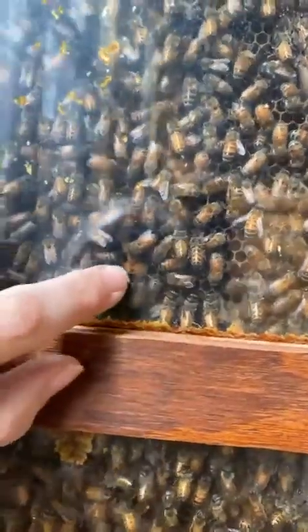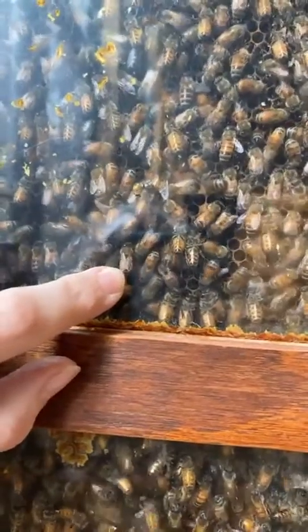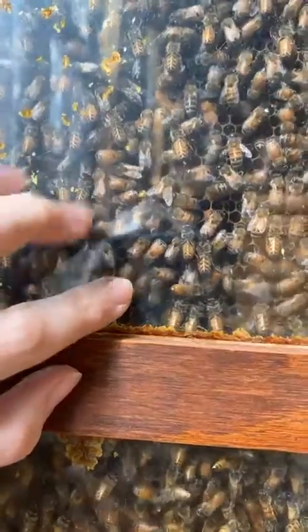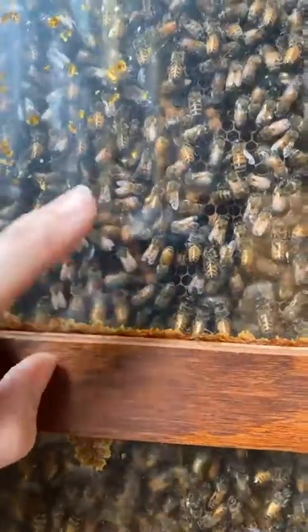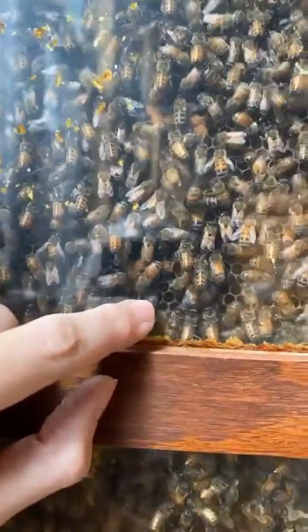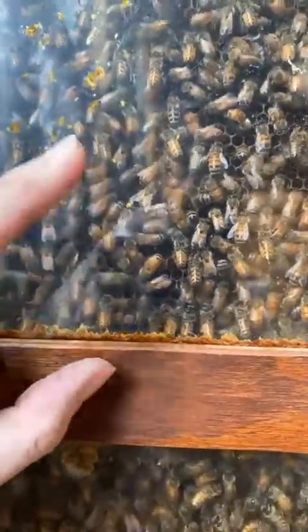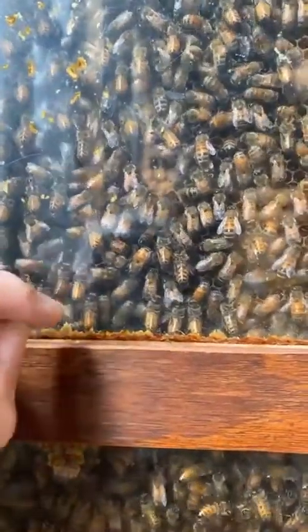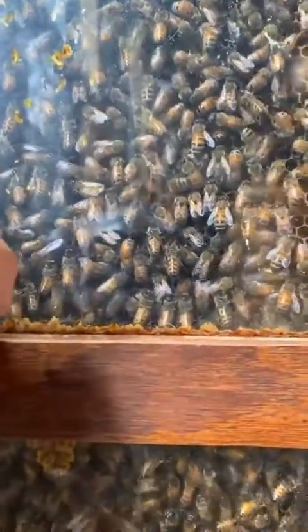Now I'm also going to show you, we're going to come up here. Right here are some young bees that are developing. So the honeycomb is a really amazing structure. First of all, the bees make it. And if you look, every single honeycomb cell is the same size and shape. They're experts at doing that. It's where they store their food. It's also where the queen will lay her eggs.